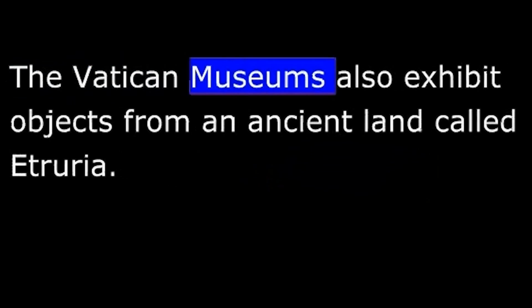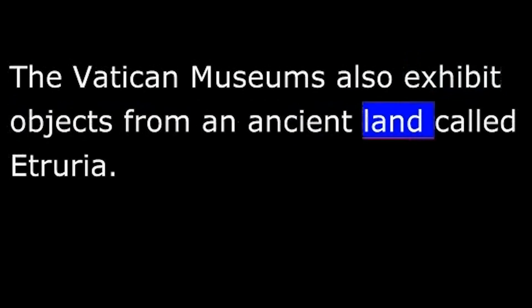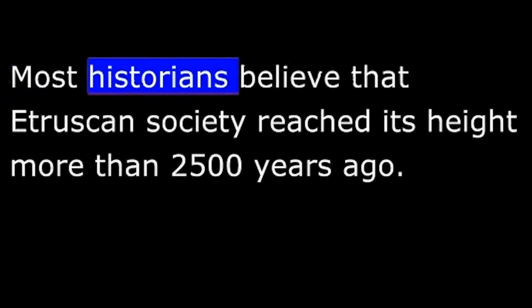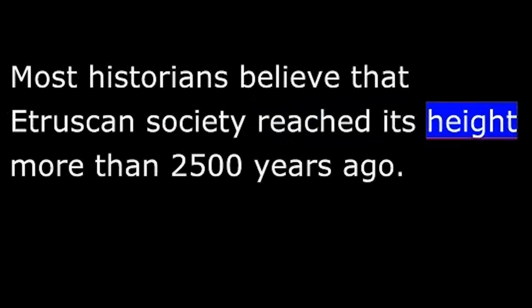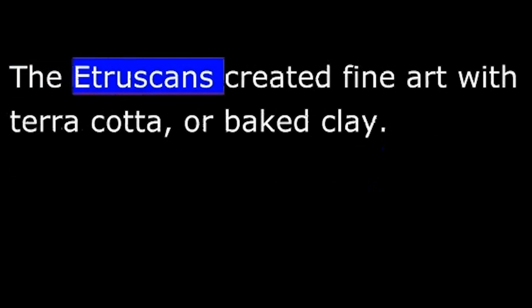The Vatican Museums also exhibit objects from an ancient land called Etruria. This area is now in northern Italy. Most historians believe that Etruscan society reached its height more than 2,500 years ago. The Etruscans created fine art with terracotta, or baked clay.